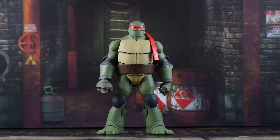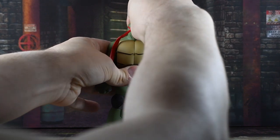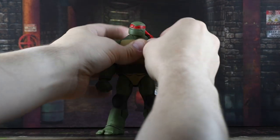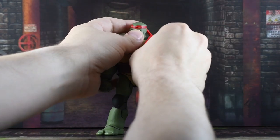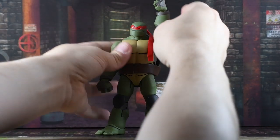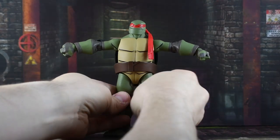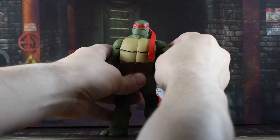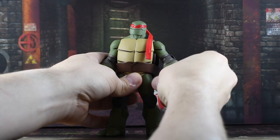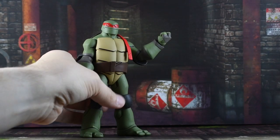Alright, so taking a look at Raphael's articulation, it's really similar to what we've already seen with Leonardo. So you can turn the head all the way around. Just like Leonardo, you really can't pose the bandana much, unfortunately. The arm can go all the way up and all the way down. They can go all the way out, which is nice. Again, nothing really up top, just like Leonardo, but you do get swivel at the elbow, and you get the single hinge joint.